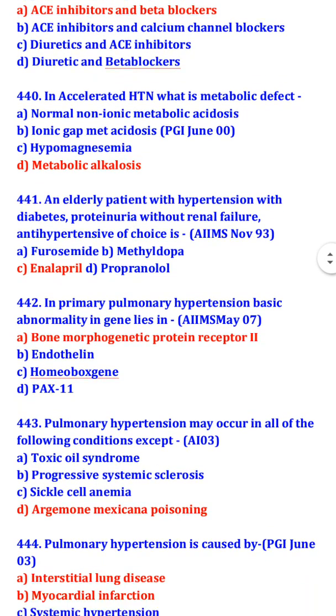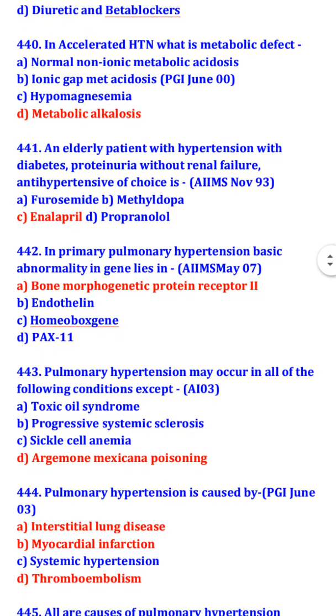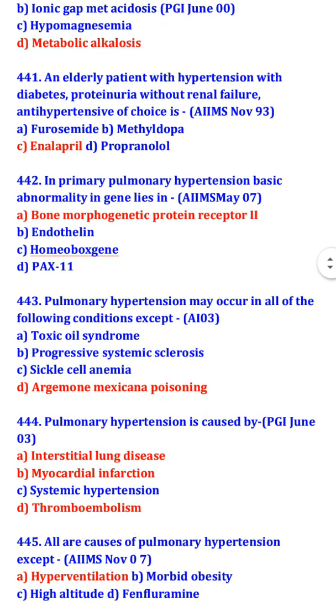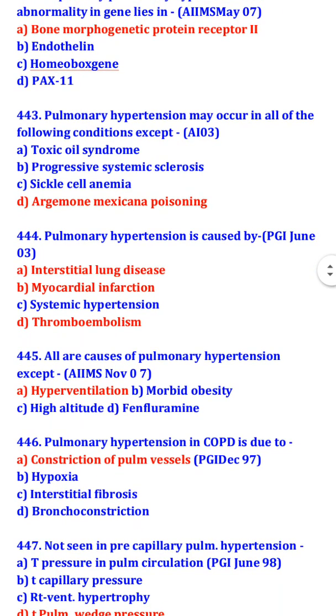In primary pulmonary hypertension, the basic abnormality in gene lies in bone morphogenetic protein receptor 2. Pulmonary hypertension may occur in all of the following conditions except Argemone mexicana poisoning. Pulmonary hypertension may occur in toxic oil syndrome, progressive systemic sclerosis, and sickle cell anemia. Pulmonary hypertension is caused by interstitial lung disease, myocardial infarction, and thromboembolism.